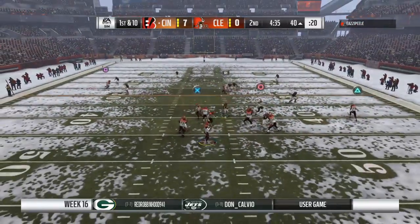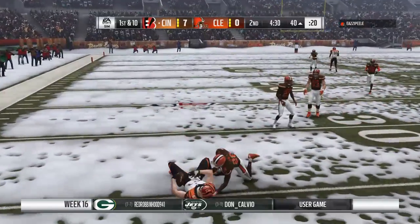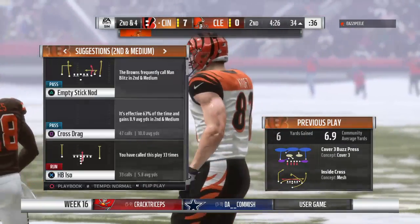A first down throw coming for Dalton. And the grab by Croft. And they'll be inside the 35 now at the 34-yard line. A gain of 6 there on first.